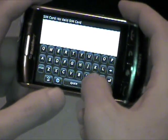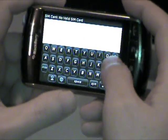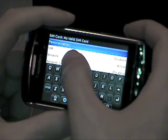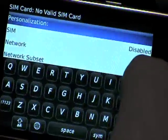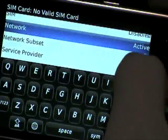So we're going to go ahead and type M like Mom, E like Eric, P like Patrick, and D like David. Now it brings us to the personalization screen. As you can see here, it says network active. It means that the phone is locked. Once the phone is unlocked, it's going to say disabled here.